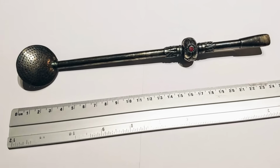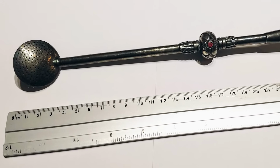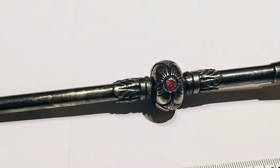I found this spoon-shaped metal object with a strainer on one end and a mouthpiece on the other. It's hollow, so you can blow or suck air through it. Near the top, there's a decorative element that looks like a flower with a red glass or stone set in the center.